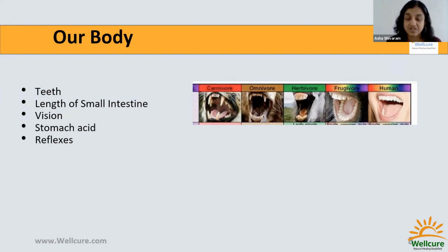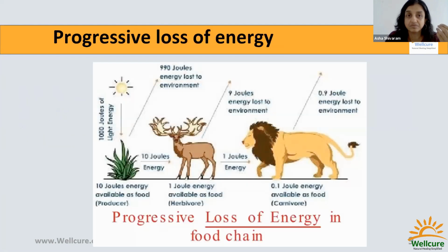What about reflexes? Our hands and our thumbs, we have opposable thumbs, and we have not very powerful hands, but we have flexible hands and limbs. So it is mostly meant for climbing trees and plucking fruit and eating, not for hunting or chasing animals and killing. So in effect, by understanding what nature has provided us in our bodies, we can try to gain a deeper understanding of what our real food is.